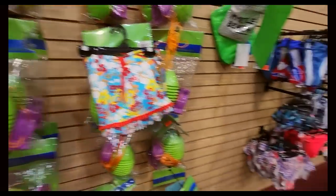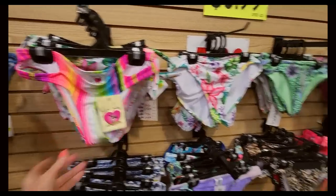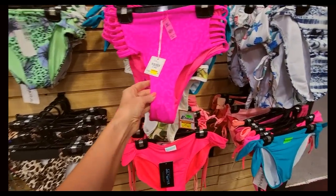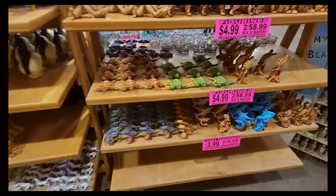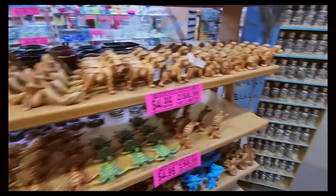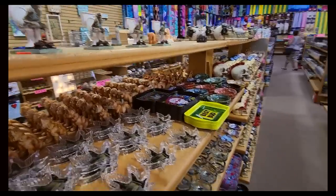We have decor. We have some clearance bathing suit, little bikini bottoms. That one's pretty. I like the stripes. But it's just bottoms. That's cool. I kept looking at the figurines. The turtle's very cute. Very cute. And then back here, we have a skeleton with a mohawk sitting on a toilet.